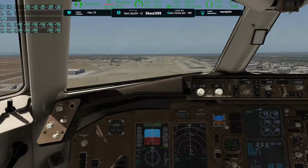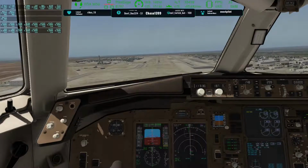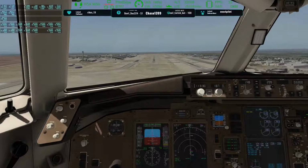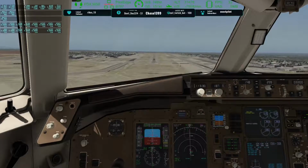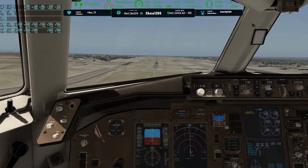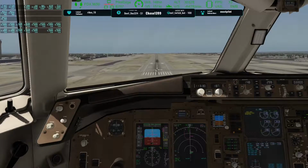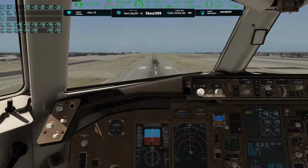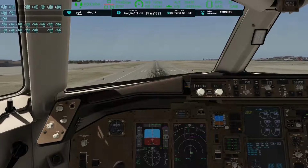Controls are ultra sensitive at these lower speeds. Might have to make my approaches a little bit faster. Minimums. 100. 50, 40, 30, 20, 10.